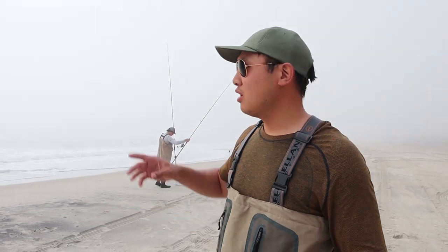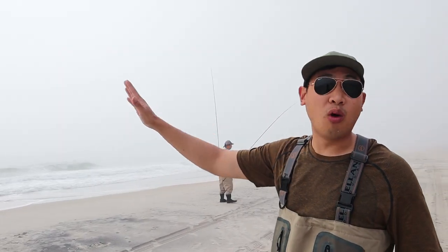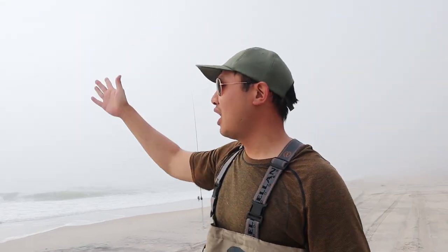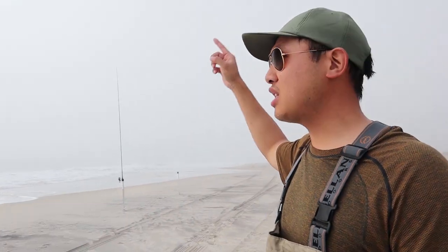Okay, so just an update. The hole that I found in front of me, I cast it in there. I've caught one puppy drum that is a keeper. That's exactly what I'm looking for. I found one in the hole directly in front of me, not a very far cast, so I didn't have to cast as hard as I could. My dad is over here casting pretty far, but he's hitting bluefish out there.